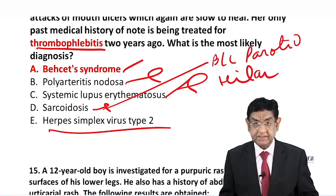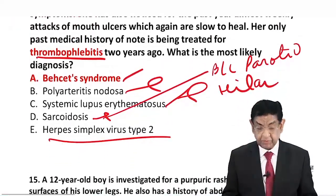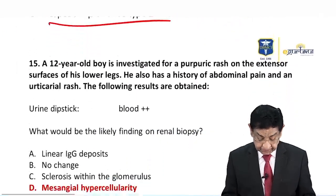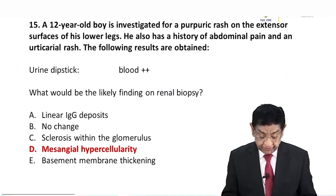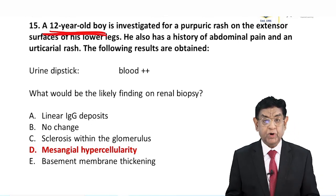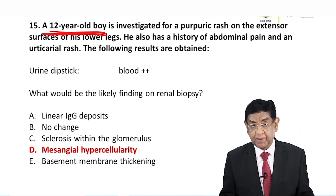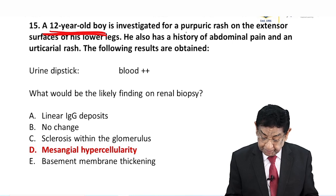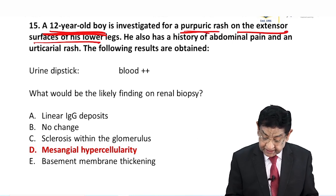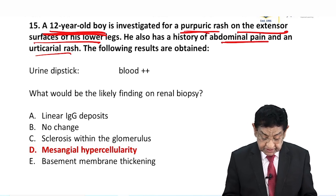Herpes simplex, they don't come with thrombophlebitis. Thrombophlebitis is not a feature of herpes simplex. Question 15. You are getting a boy, a 12-year-old boy. That means we are dealing with some pediatric problem. Purpuric rash on the extensor aspect of the lower leg, abdominal pain and articular pain.